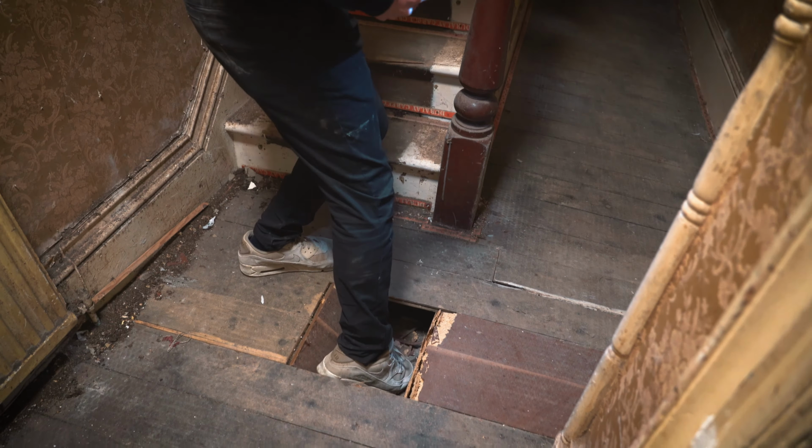Again, we're going to be replacing these windows out for double glaze. All the plaster's come off and all the woodwork's rotten. It's not exactly the dampest of rooms. No, it's well ventilated.